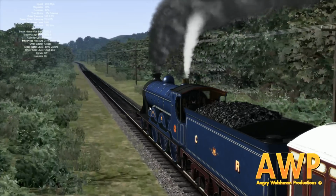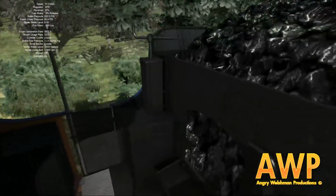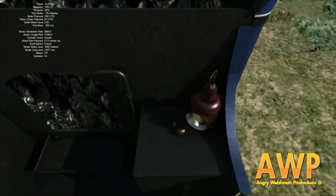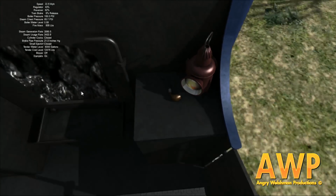Oh, Chris says you can turn the lamp on in the cab as well. Let's have a look in the cab. Where's this lamp? Oh, hello. Oh, look, there's a pipe and everything. If only you could put the pipe in.